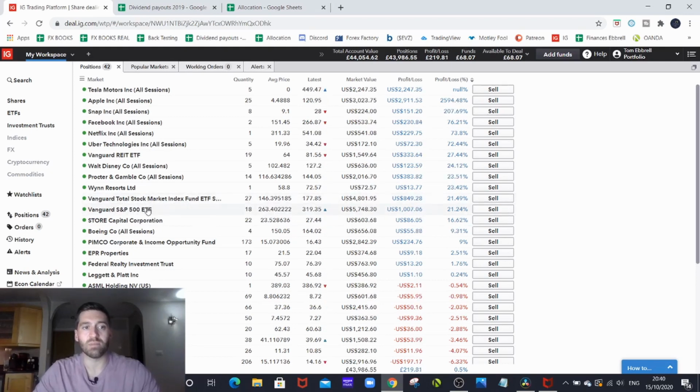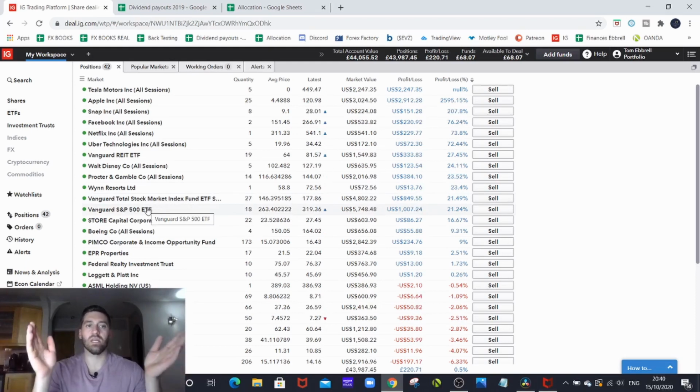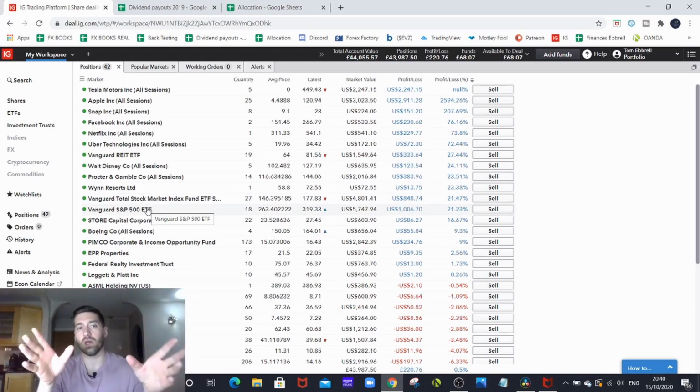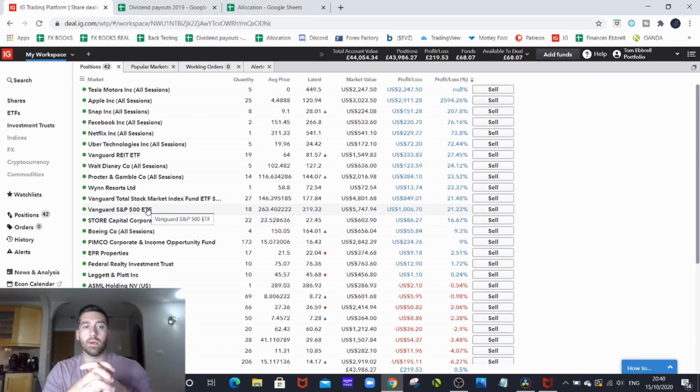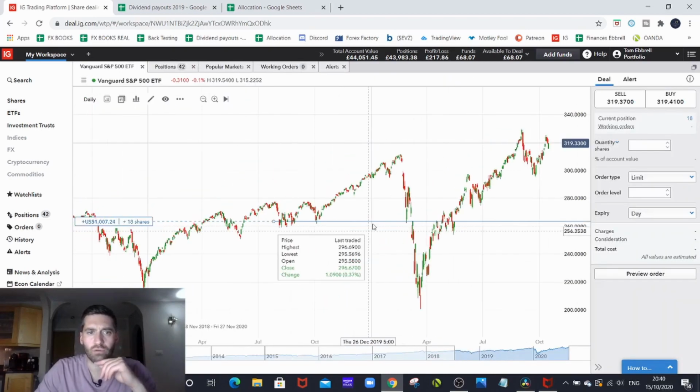So the Vanguard S&P 500 tracks the S&P 500, so the top 500 companies in the USA. The Total Stock Market Index Fund invests in about 3,000 companies, I haven't checked them all recently, but it was 3,000. It's a well diversified total stock market index fund. The clue is quite clearly in the title, and I have $4,800 in that. We're 21% up in each, which is fantastic. And these are the sort of things I will just continue to buy forever and ever and ever.